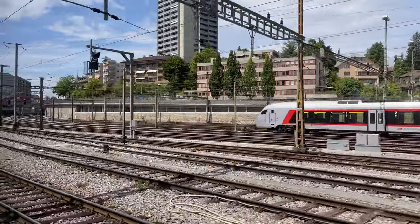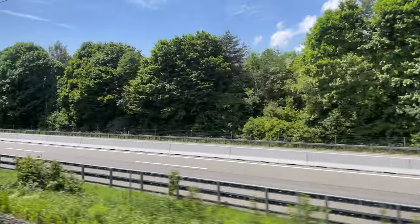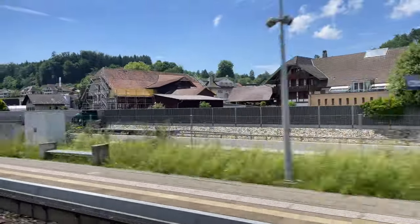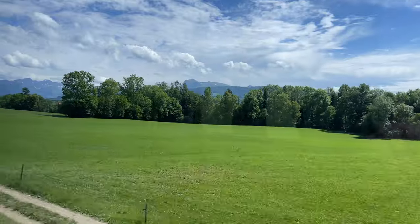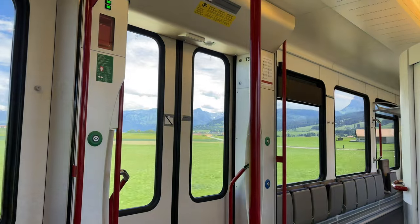We are on our way to the French part of Switzerland and a lot of beautiful landscape again. Switzerland is small but so beautiful and has so many nice attractions. And the big windows in the train give you an amazing experience to enjoy these beautiful landscapes.